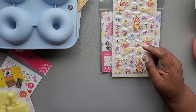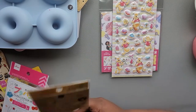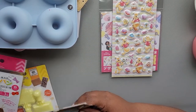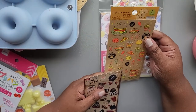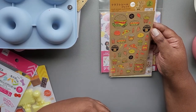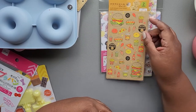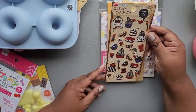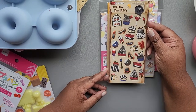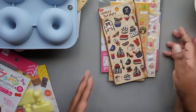And then the other stickers I picked up were just Daiso's regular brand. So I got these junk food stickers because I liked the neon colors. I thought that was different from what you normally see in food stickers. And then I picked up these Queen's Tea Party stickers. So those are the only stickers I picked up.